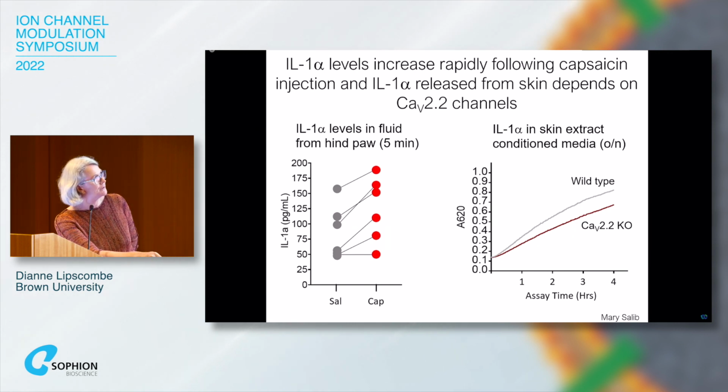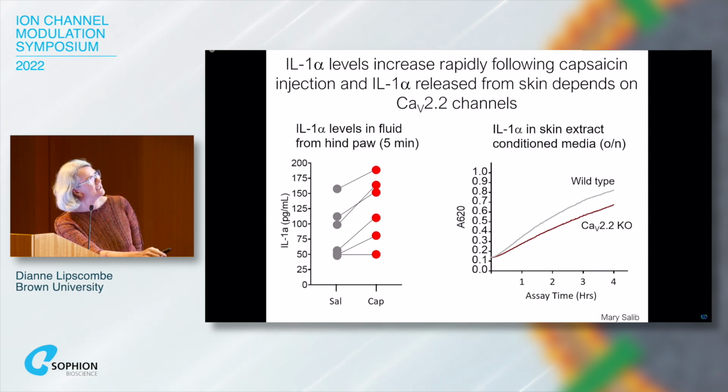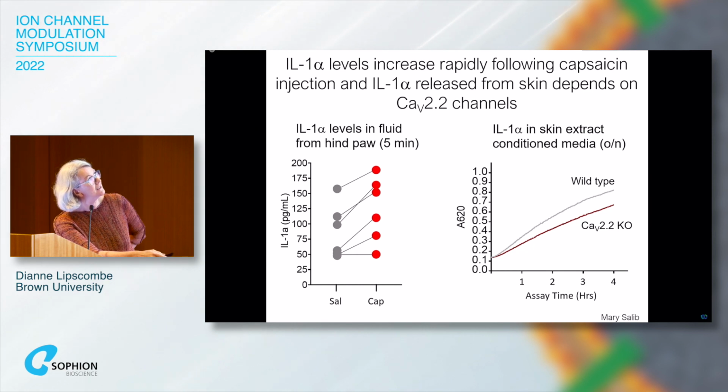And then following on from something that Dan did, and that I think is almost certainly in the Journal of Neuroscience publication, although I think we had it out and then we were asked to put it back in. But this was a really neat experiment where he took skin extracts and incubated them overnight to see if anything is released into the conditioned media. In fact, IL-1 alpha is also found in the conditioned media, and that's reduced in the calcium channel knockout mice compared to wild type. So that's also an interesting observation, suggesting that 2.2 channels are also important in driving the release of basal levels of IL-1 alpha.